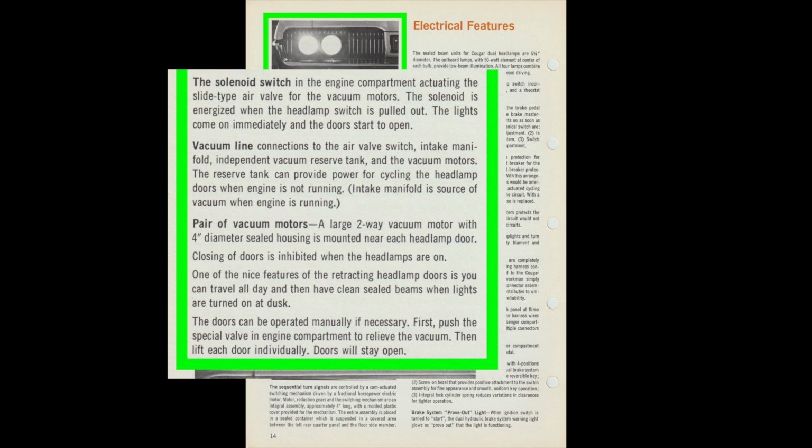Vacuum line connections to the air valve switch, intake manifold, independent vacuum reserve tank, and the vacuum motors. The reserve tank can provide power for cycling the headlamp doors when engine is not running. Intake manifold is source of vacuum when engine is running. Pair of vacuum motors. A large two-way vacuum motor with 4-inch diameter sealed housing is mounted near each headlamp door. Closing of doors is inhibited when the headlamps are on.